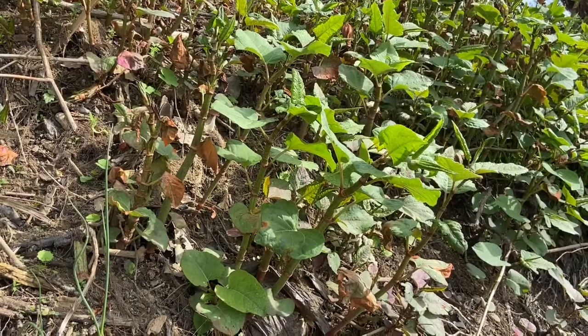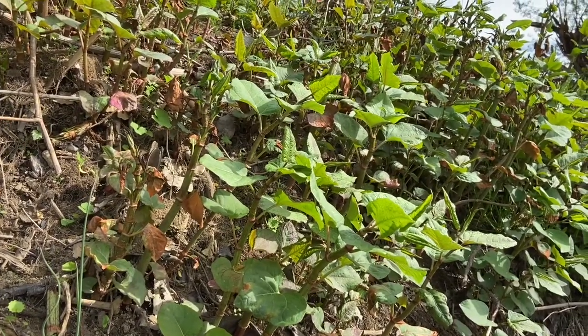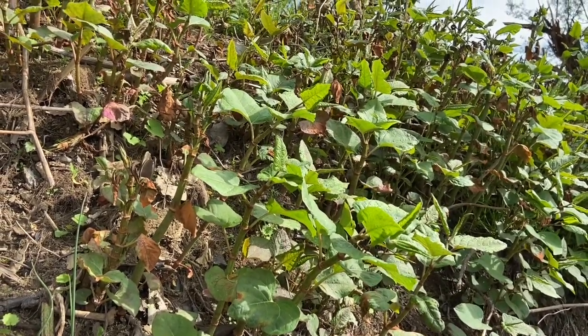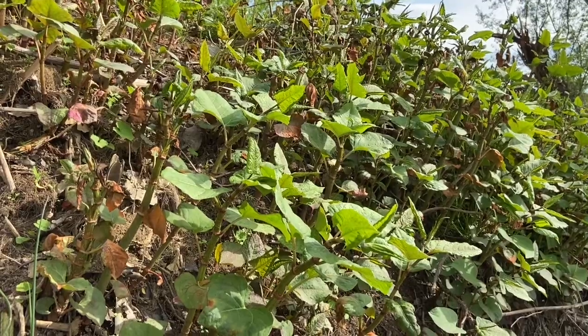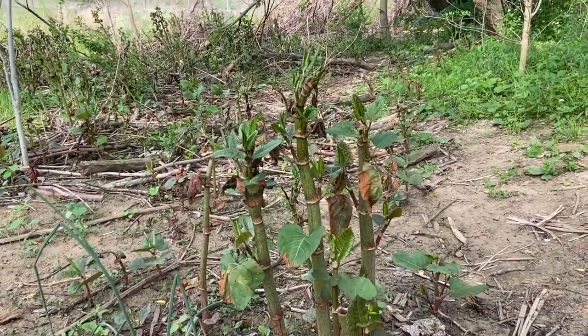This species is invasive because it forms thickets, which are dense shrubs, and they crowd out and cause light competition to native vegetation. So it disturbs aquatic habitats, and it actually has poor erosion control, and it causes a loss of biodiversity. This species is really hard to get rid of.